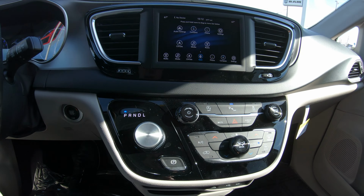Also, this particular van has power sliding doors on both sides, which is a great feature, and they power slide open and closed.